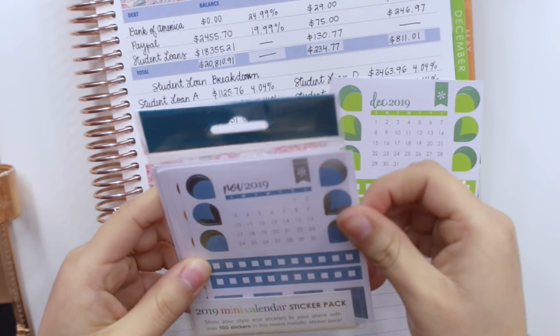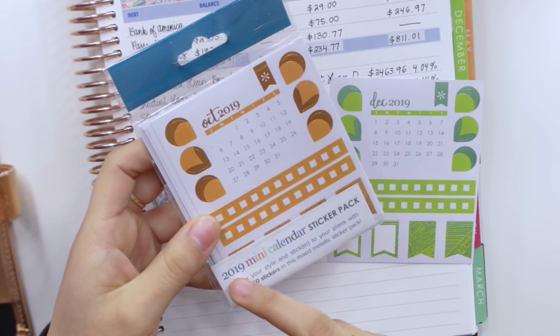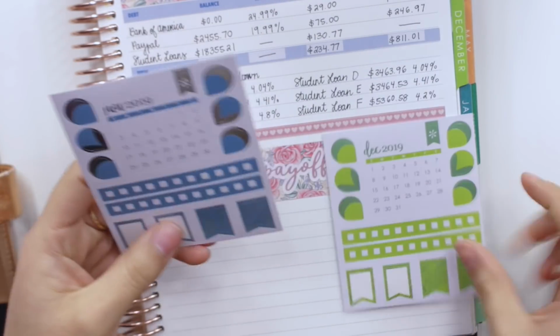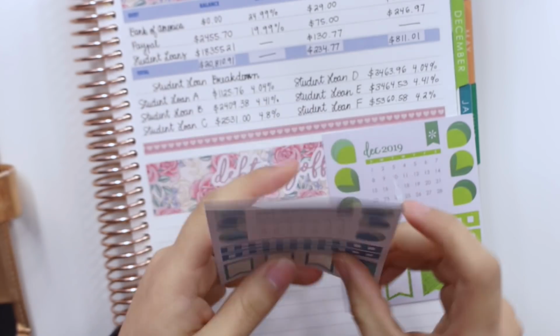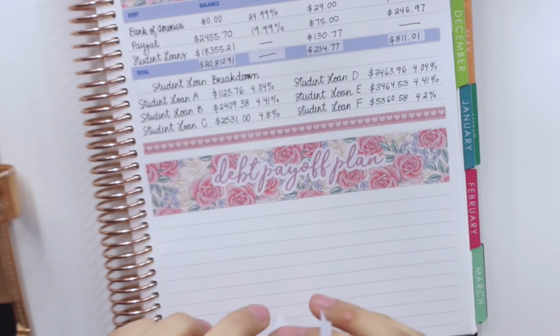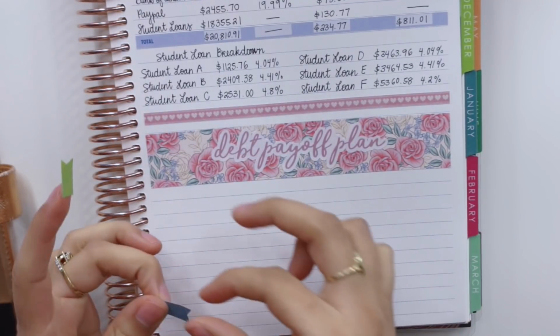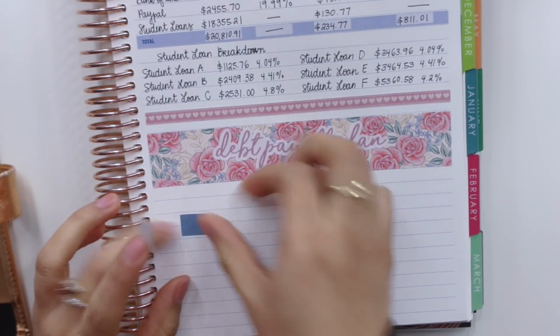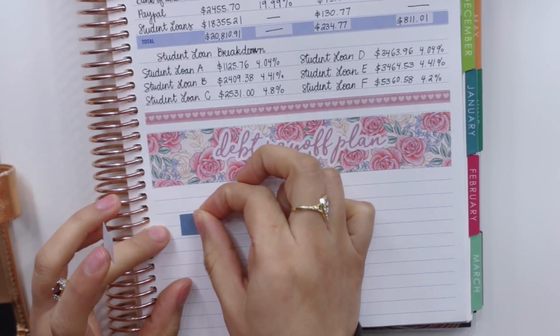These are by Erin Condren. These are the 2019 mini calendar sticker pack, and I believe they just came out with one for 2020, so I just like to use flags to symbolize each of the months. And I'm going to just write it right here. So for November, I hope that's okay.